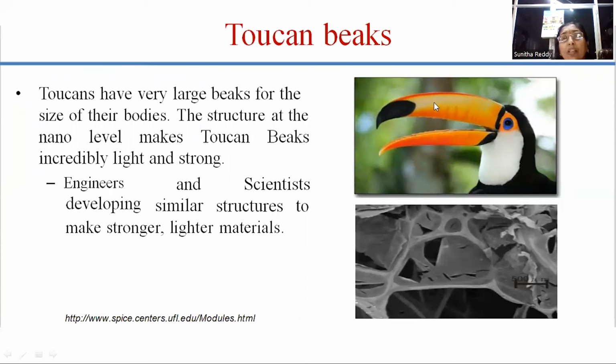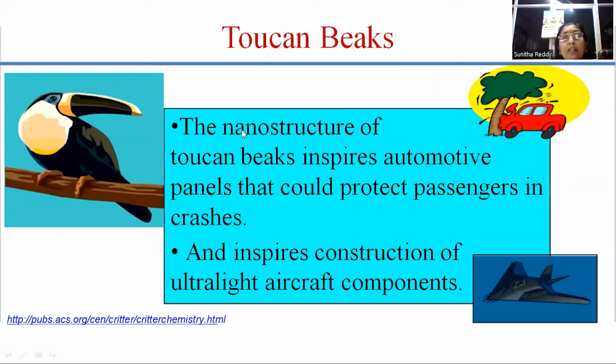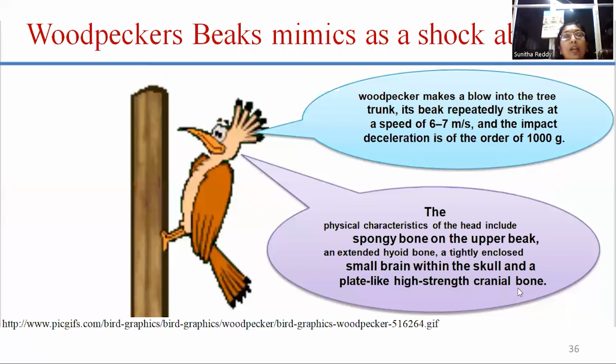And toucan beaks, you might have seen these toucan beaks, very big when you compare them with the actual body of the toucan bird. Why is the bird able to hold this beak? Because it is a very, very light material. If we observe this light material, we are able to make automobile parts, or certain car bumpers, so that we can survive crashes or accidents. So the nanostructures of toucan beaks inspire automotive panels that could protect passengers in crashes and inspire the construction of ultralight aircraft components.